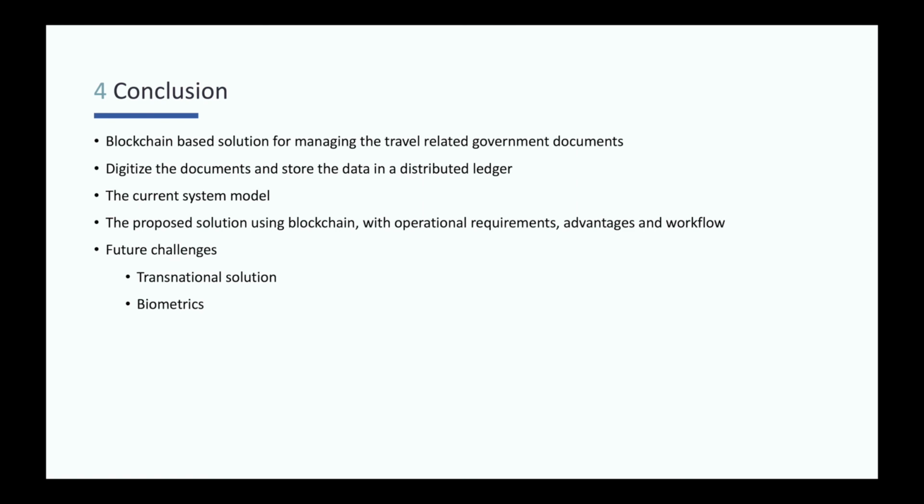So in this presentation, I talked about the blockchain-based solution for managing travel-related government documents that makes an effort in digitizing and storing data in the distributed ledger. I explained the current system model and the proposed solution with its operational requirements, advantages and workflow.